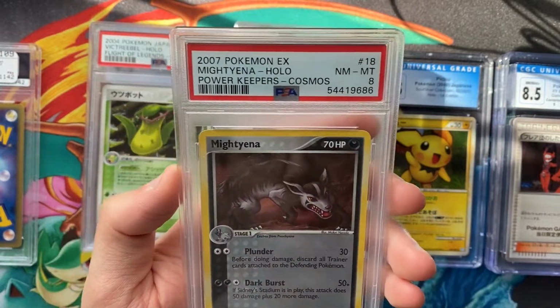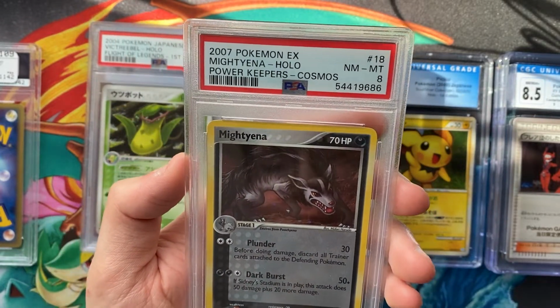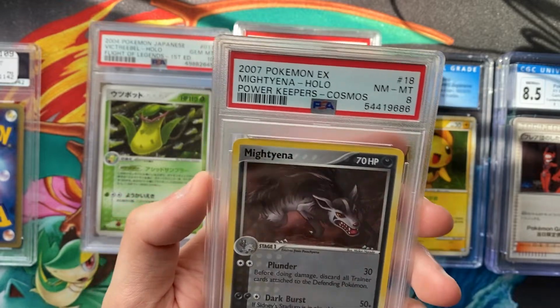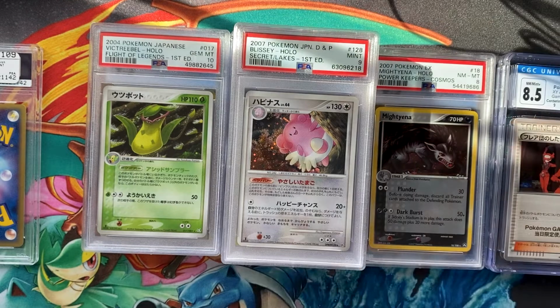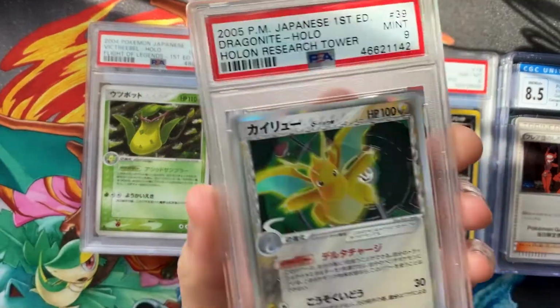I think when I saw this as EX Power Keepers Holo, I assumed it was a set card, so you had to actually pull it from a pack to get it. But as I know now, it's just a holo theme deck card. I think that's the case.